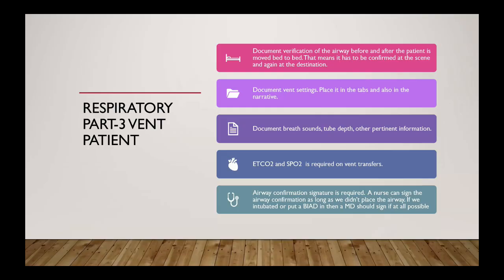Respiratory part 3, the ventilator patient, if you do get one of these. Documentation, the verification of the airway before and after the patient is moved bed to bed. That means it has to be confirmed at the scene and again at the destination. Document those vent settings. Place in the tabs and also in the narrative.